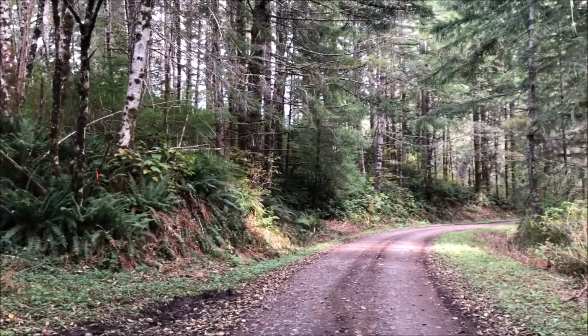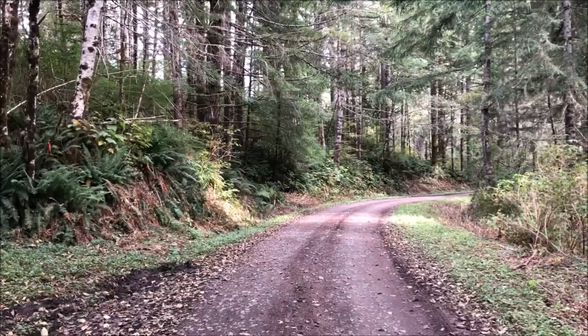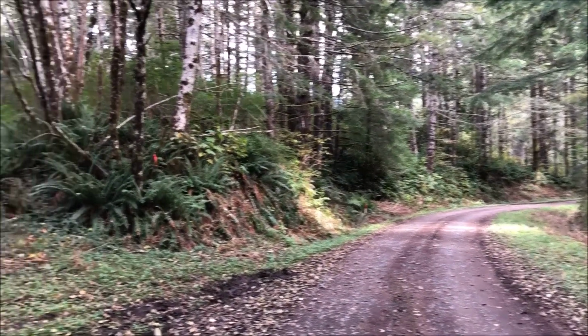There's an orange marker farther down the road from the looks of it. We're thinking that's our C2C marker for next time.